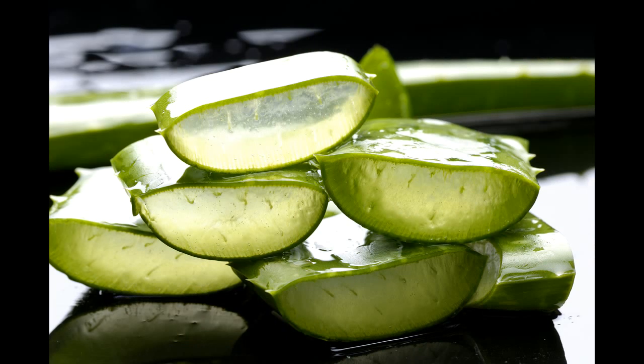Aloe vera. Aloe vera is an effective natural remedy for canker sores. It has anti-inflammatory, antibacterial and curative properties that help ease the pain and inflammation as well as speed up the healing process. Extract the gel from a fresh aloe vera leaf and apply it directly on the canker sore. Do this several times a day.